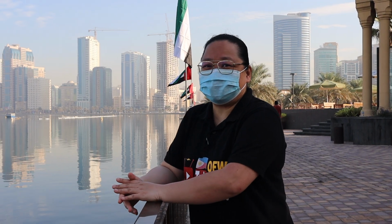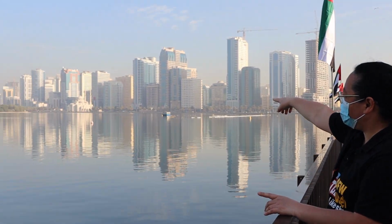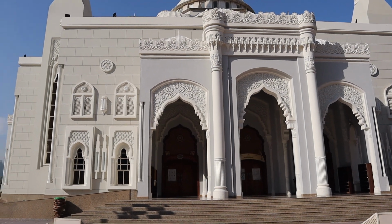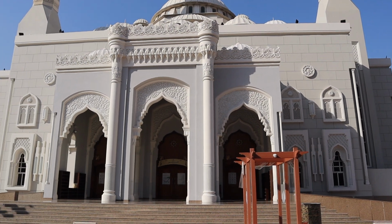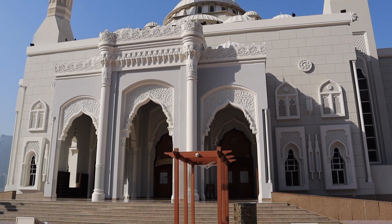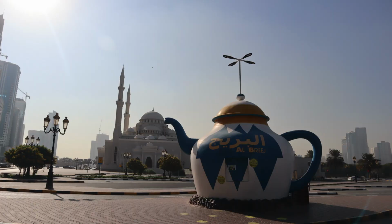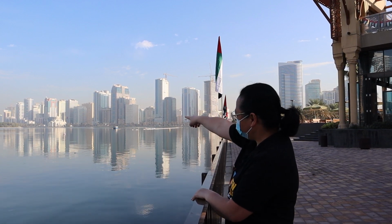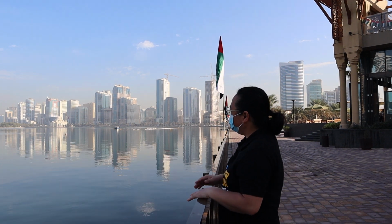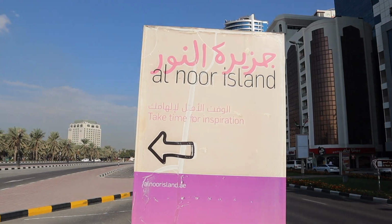As of the moment, we're here in Almajaz Waterfront, and we're going to go there. That is beautiful. It's called the Noor Mosque. I think if I'm going to walk, it will take me about 30 minutes because it's still quite far the way I see it over there. And beside that, you can also go to Noor Island.